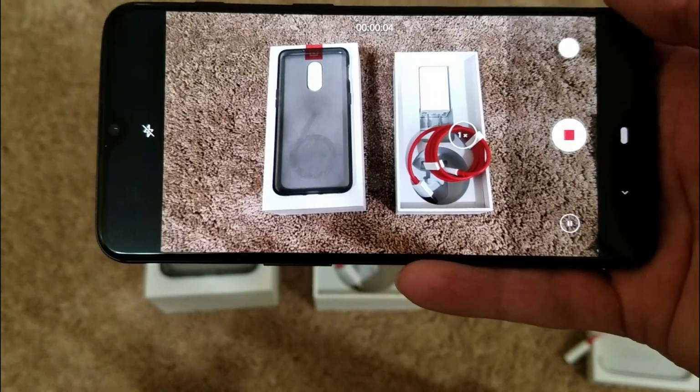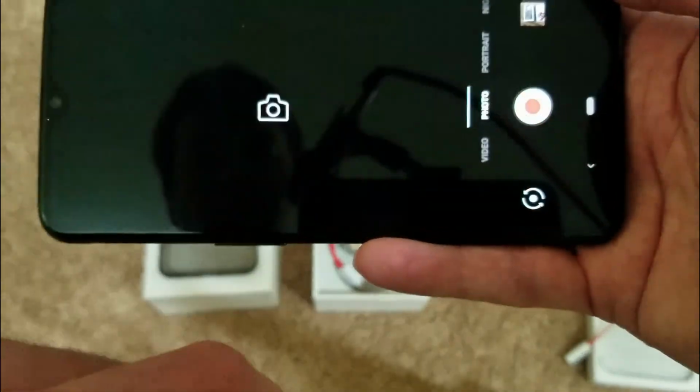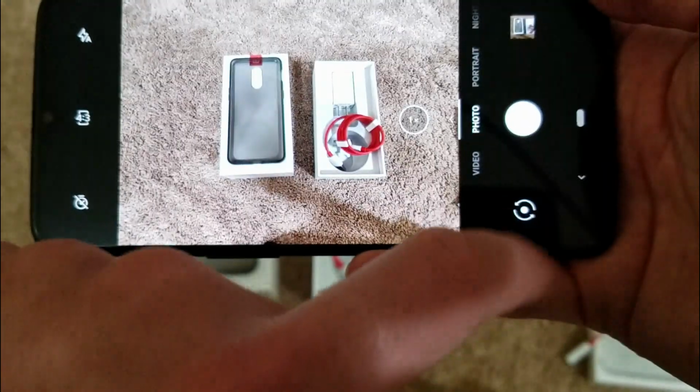On top of that, the photos I've taken in both good and bad lighting situations have been a far cry away from the chancy cameras on the Axon 7.